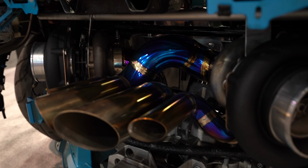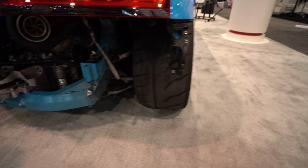Swinging by the Precision Turbo booth, we have none other than Alex's Audi R8 twin turbo build. You guys have seen this car plenty of times. It looks beautiful. Rear bumper delete, and cheeky little bastard took the Performante Lamborghini engine cover and put it on his R8.